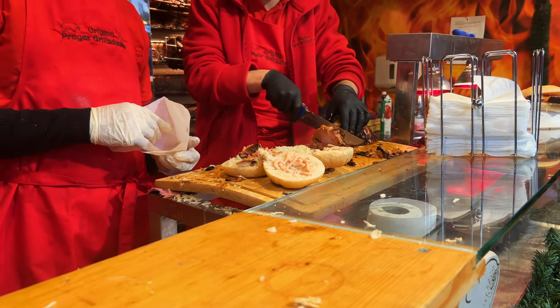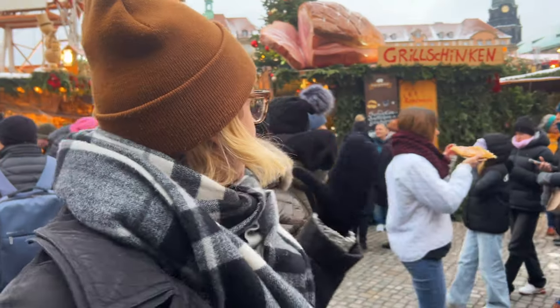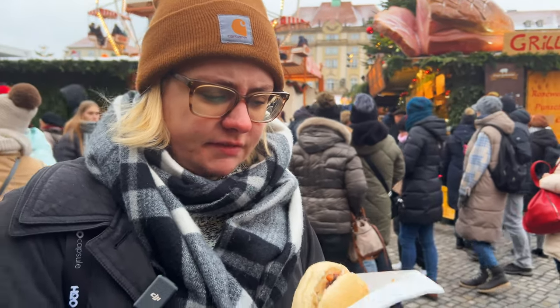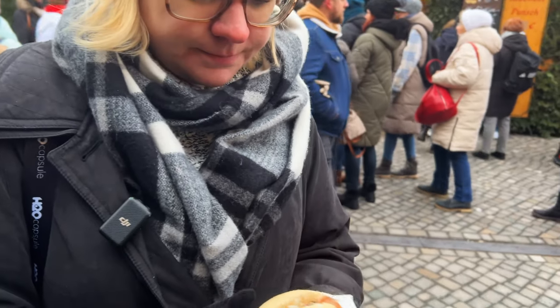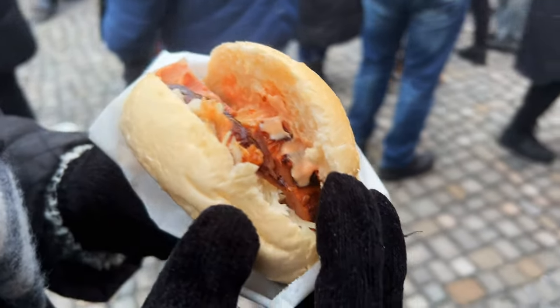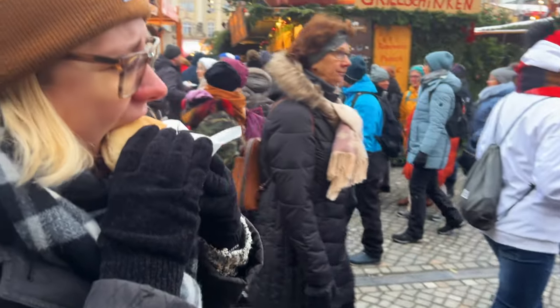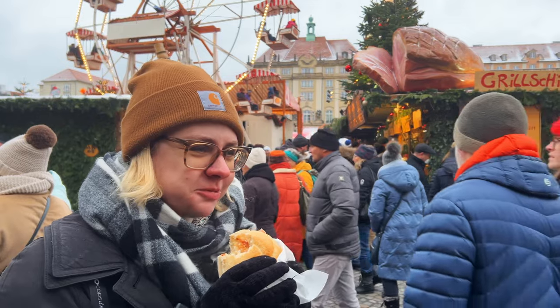Okay, so we got a little distracted on our way. Because I saw the big ham, and I was like, what do they have over there? So we got one of these sandwiches. It was like $7.50, but I've never seen anything like it. So it's got the ham. I don't know what the sauce is. I think there's cabbage on here. And grenade meat.